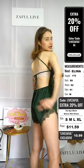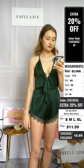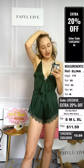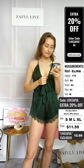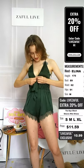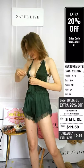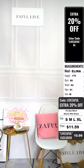It's cute, and I like the back. Okay, I can't see any questions, so I'm gonna move on. I'm gonna try the next one. Oh, but right now I need to take it off. It'll take time, I hope not. Yeah, take it off, it's faster.